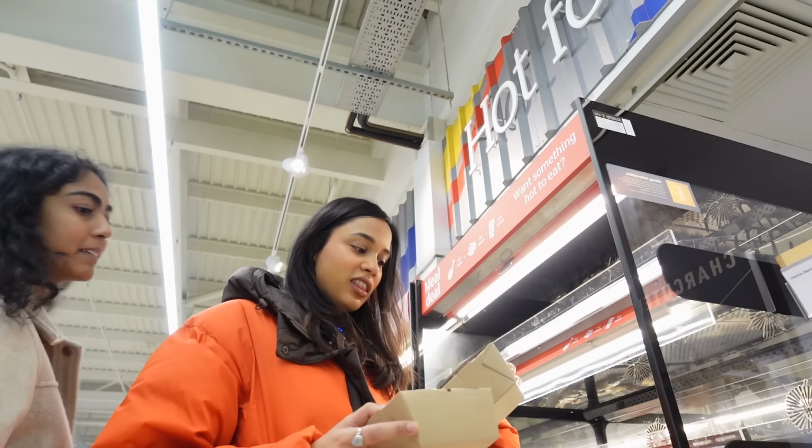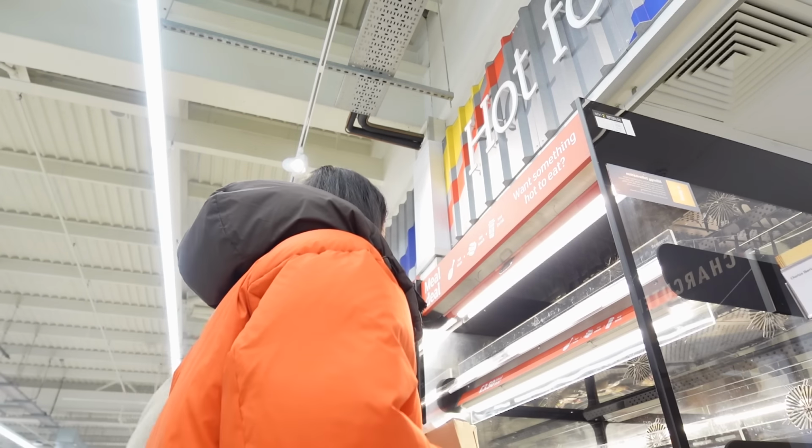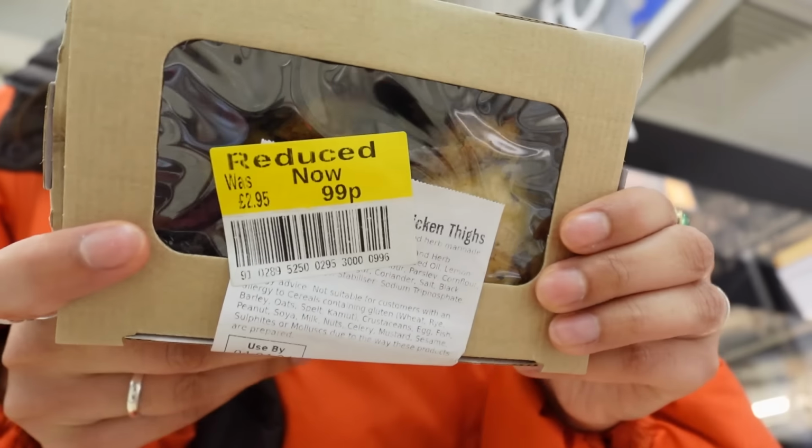So today's supermarket is Sainsbury's. I just noticed he's marking down the food, so I'm gonna go there. They've got chicken thighs for 99p. Wow, look what I scored. I think I really got lucky with that actually. I got my protein for 99p and it's already cooked, so I don't even have to cook it. Love it. Okay, we're off to a great start.